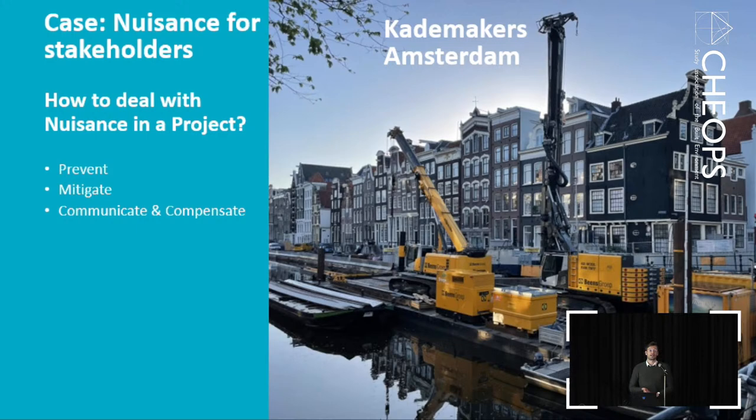So to give you an example, we wanted to prevent the nuisance by applying specialized machinery which is made to fit the Amsterdam bridges, because initially the project said, okay, we might have to remove some bridges to get the machinery in place. Of course, this is not possible in such a busy city as Amsterdam. So we prevent that by applying specialized and fit for purpose machinery. Secondly, of course, we have to drill some piles and we have to lift large pieces of building materials.